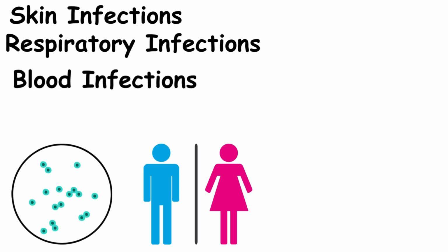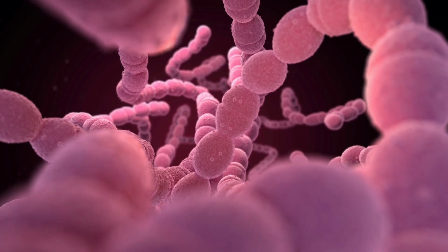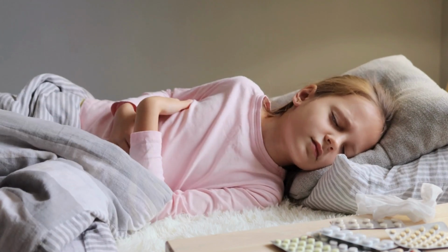Bloodstream infections, bacteremia. Staph bacteria can enter the bloodstream and spread to various body organs, causing conditions like sepsis, which is a life-threatening response to infection. Bone and joint infections. Infections such as osteomyelitis, bone infection, and septic arthritis, joint infection, can occur when bacteria spread to bones and joints. Endocarditis. This is an infection of the heart valves and can lead to heart failure or stroke. Toxic shock syndrome, a rare but potentially fatal condition caused by toxins produced by Staphylococcus aureus. Food poisoning. Staphylococcus aureus can produce toxins that contaminate food, leading to severe gastrointestinal illness.